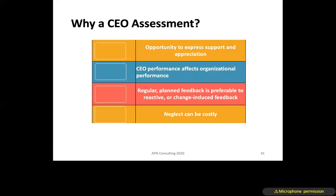So I want to also talk about assessing the CEO. Typically it's the full board's job to assess the CEO. The board chair typically initiates that. Again, it's an opportunity for the board to express support. It's also an opportunity to give feedback, positive or negative. If you don't assess the CEO, he or she doesn't know what they're doing right or wrong, and they're just going to keep doing it.